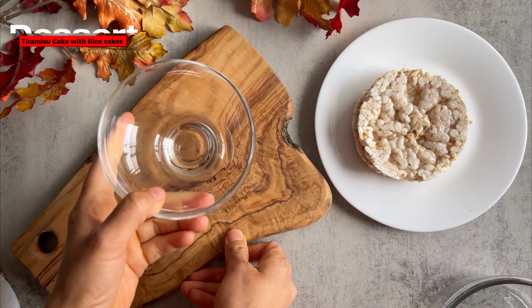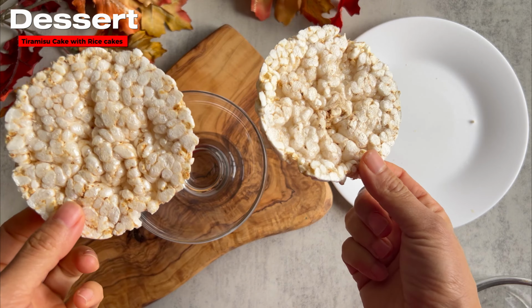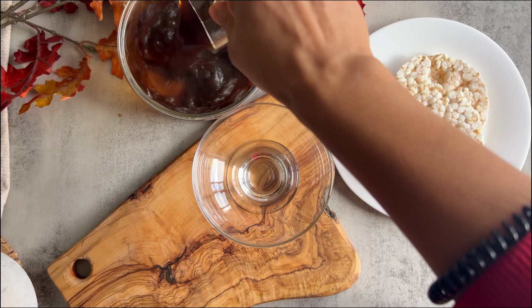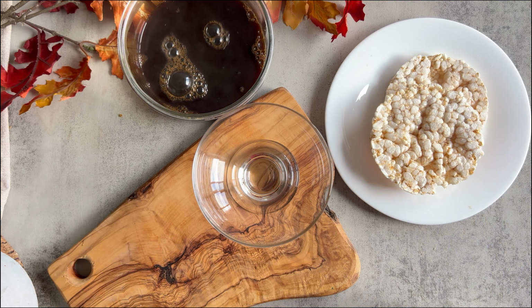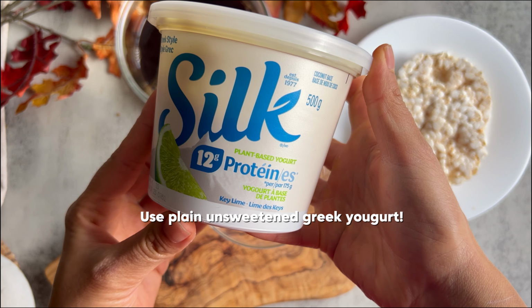For my dessert, I am keeping it super simple. I have shared this recipe before. I am going to make tiramisu cake with rice cakes. So I used 1 espresso shot, and I'm going to dunk my rice cakes in there, and then I'm going to layer it with Greek yogurt.